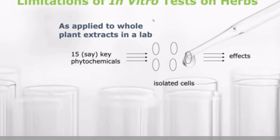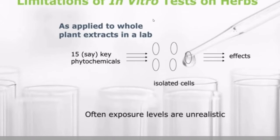So as we know, herbs are mixtures of chemicals, and for the purpose of the example, I've said 15 key phytochemicals or plant chemicals. And this is a whole plant extract being experimented in a laboratory study. And then it's mixed, for example, typically with isolated cells, and you get a range of effects. Or it might be mixed with some viruses and you get a range of effects, or some viral infected cells and you get a range of effects. And you interpret from those effects. But the important point here is that exposure levels are often unrealistic. In other words, you'll never achieve those levels in target tissue, which is represented by those cells. But the other important point is that herbal phytochemicals have varying bioavailability.